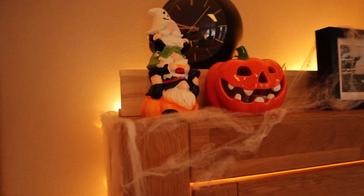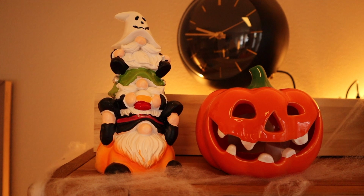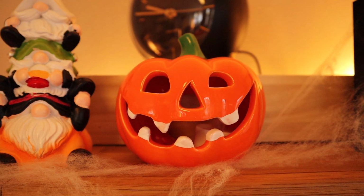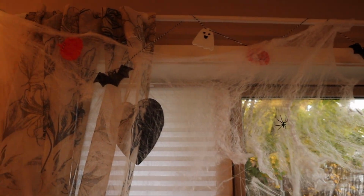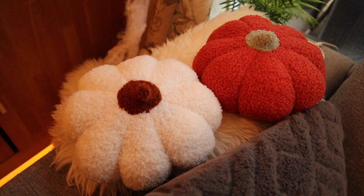Up here, we have a very nice little stack of Halloween nisser to go with the Norway theme, and then another ceramic jack-o'-lantern vase. We've got some more cobwebs and just a little garland of different kinds of spooky guys up there. And I got my pumpkin pillows. Perfect to be on the couch.